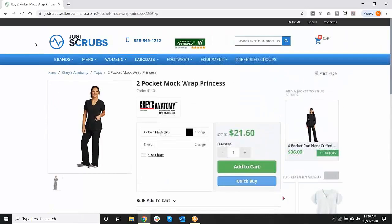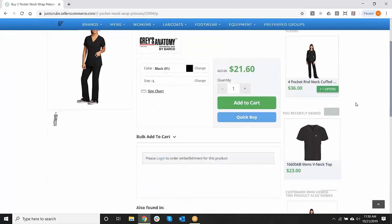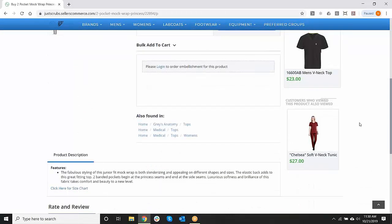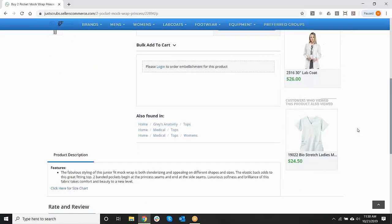The nice thing about the Retailer Pro is you can take a product, create your own upsells and cross-sells. So an upsell might be this cupped warm-up jacket. What we've been reviewing the whole time we've been on the website, as well as if your client likes that top, they might like some of these other items that have been viewed by shoppers.